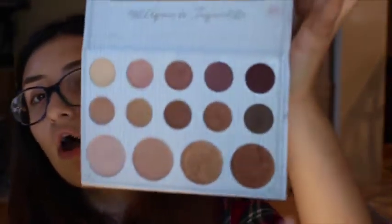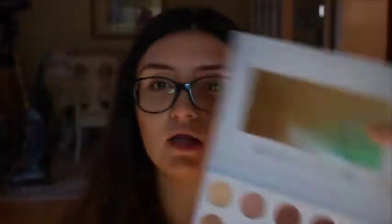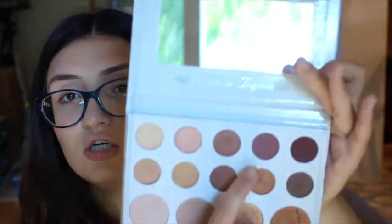She has more of the plummy shades going on around here, sort of a plummy theme to the eyeshadows, which I personally really like for fall. The next shade is more in a gray toned pink, but it is pretty dark.